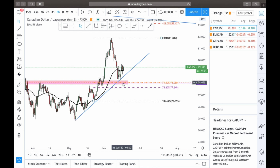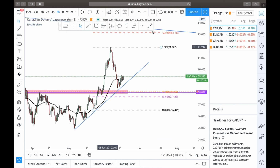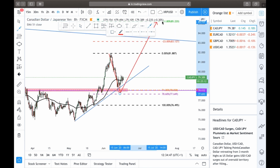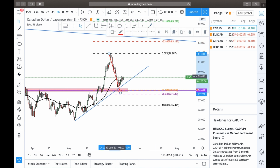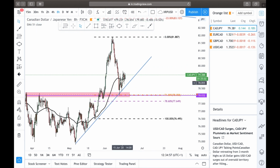So this is the Fibonacci I use. These are the levels. So we look for the retracement into the golden zone, or the golden fib zone, and then obviously we take the trade from there. And it literally came down, tapped the 71%, which is still within the zone, right? Because I said the 71 to the 78.6, and now it's having its retracement.